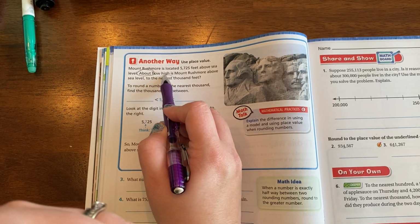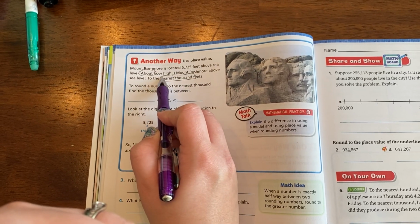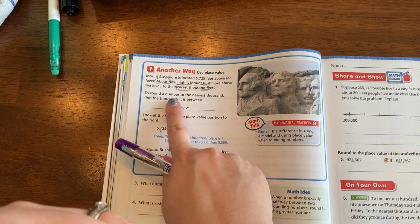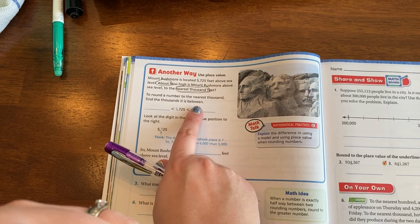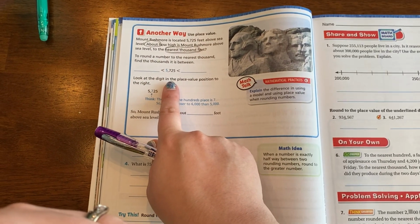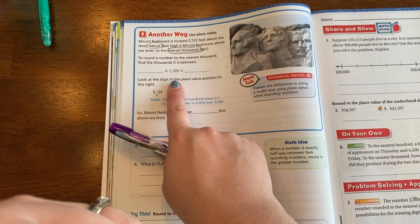And estimating to the nearest thousands place. So they put the number down for us. To round a number to the nearest thousand, find the thousands it's between. It's the same thing as the other one, except for the other one we were rounding to the nearest 100,000. This one we're rounding to the nearest thousand.